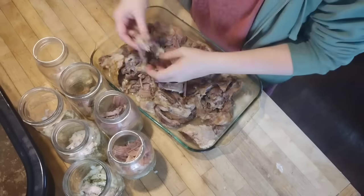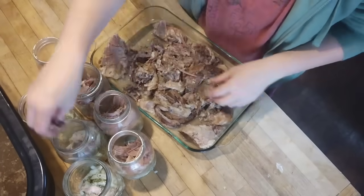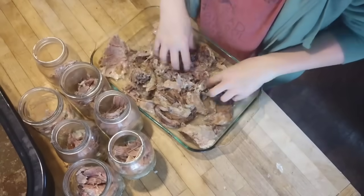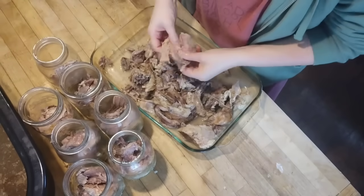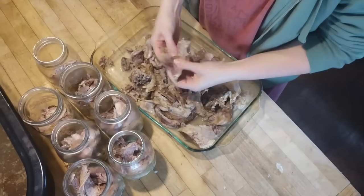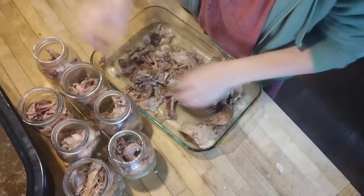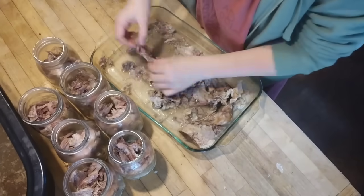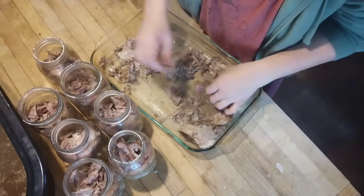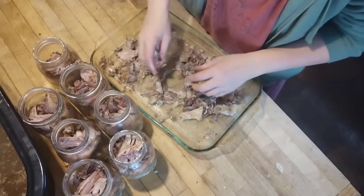So I'm just going to get to work here, digging all of the meat out from the bones and separating it. I'm making sure to pull off any extra fat. If you have a lot of fat in your jars, they are at risk if there is any kind of siphoning that happens during the canning process. If that fat gets up over the rim of the jar, between the rim and the lid, that will prevent a good seal. And so anytime I'm canning meat like this, I want to remove as much fat as possible for that specific reason.